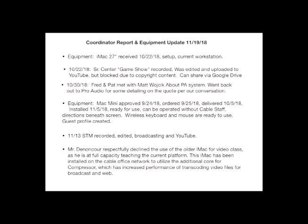Last meeting I talked about maybe offering the older iMac for Mr. Doncourt's video class, and he said he's pretty much maxed out at full capacity just teaching the one platform. He didn't want to jump into another platform and another type of computer and everything, which I totally get. I believe we even said that might be the case.